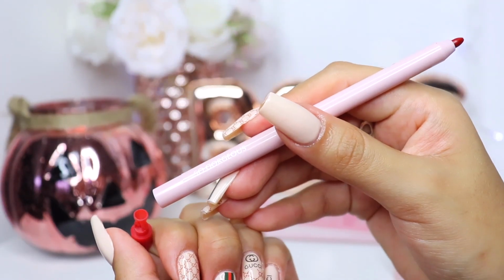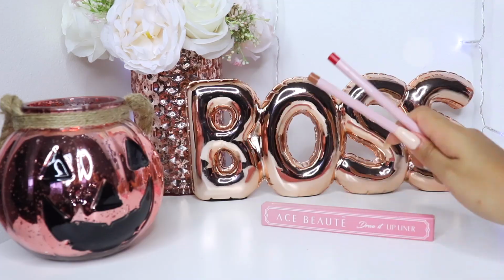It's not the first time I get a product by Ace Beauty. I got my Bronze in Paradise palette, and I freaking love it, and I was so excited to see this in the box. This duo set retails for $16. Alright guys, so that is everything I got in my October's BoxyCharm. I honestly can't decide my favorite item. I can't pick a favorite when I loved every single item in the box.